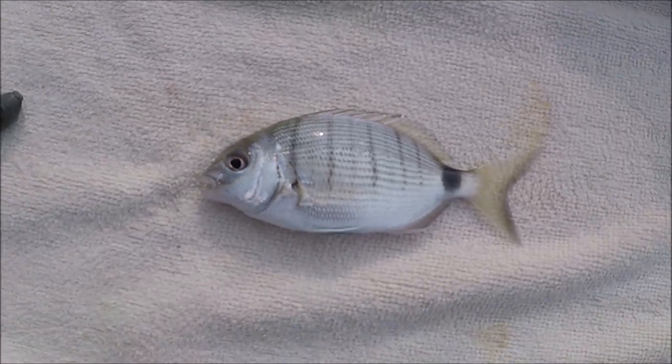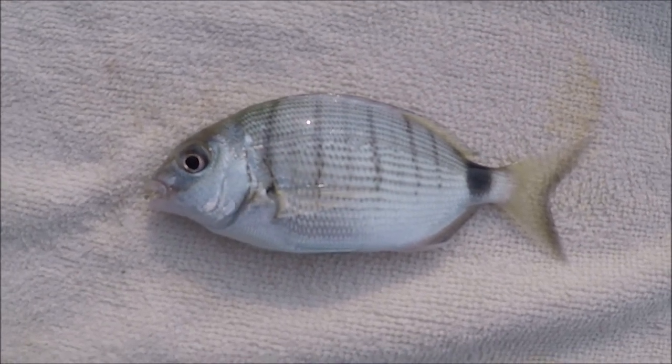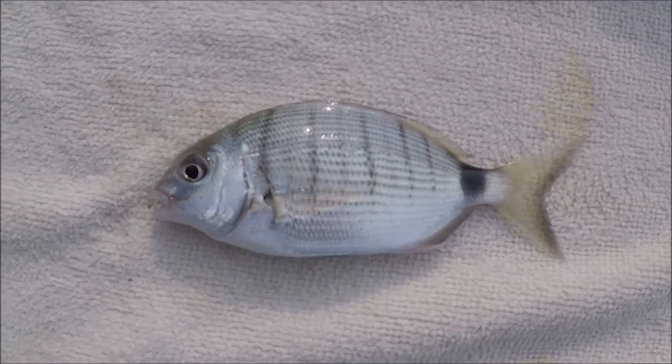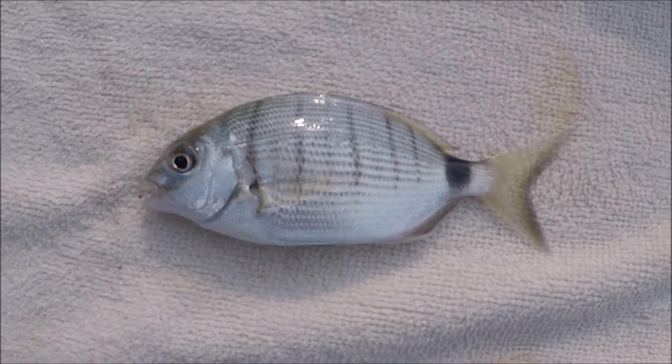Just caught this white sea bream. Them other ones I caught the other day that I said were annular sea bream, I think they're white sea bream because of the dark bars along the side. That's the only difference. But them ones I caught down in that little river off the rocks, they weren't annular sea bream, they're white sea bream.